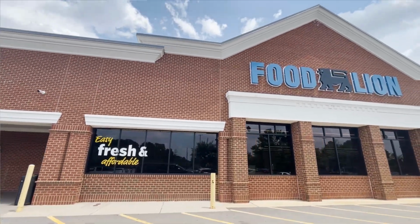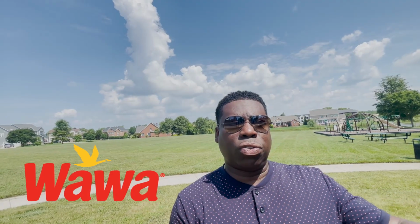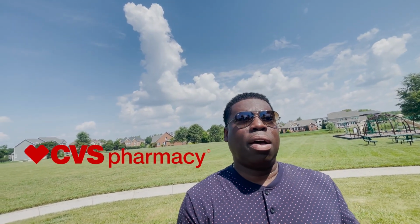Some of the things that are right around here, we talked about Food Lion. That's the closest grocery store. Then you have your Wawa around the street, your Sheetz right across the street, which they are remodeling right now, CVS across the street, different eating spots, and other gas stations when you get closer to 295. So there are some gas stations that are very close by, and 295 is very close when you want to hit the exit and go wherever you want to go. And then, like I said, you have your Food Lion, which is the closest grocery store.